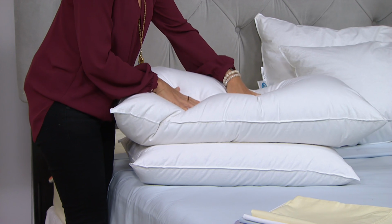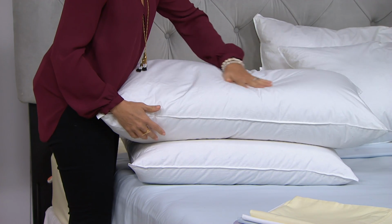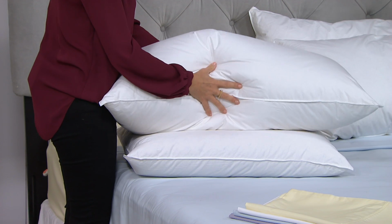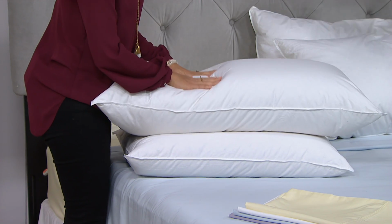luxury. That term's thrown out a lot, but guess what? This sets the bar. This is where everything else is compared to. It's like a diamond. Everything else is compared to a diamond. Everything else is compared to down.